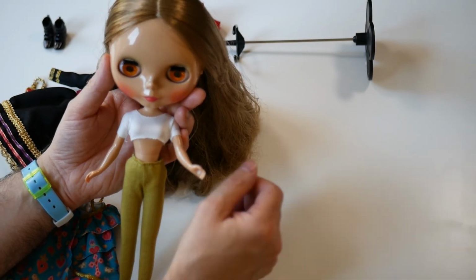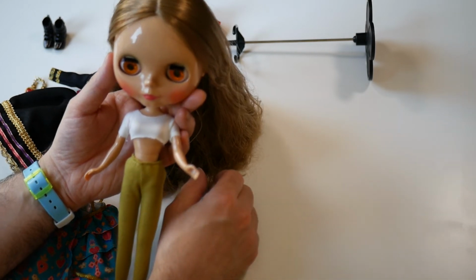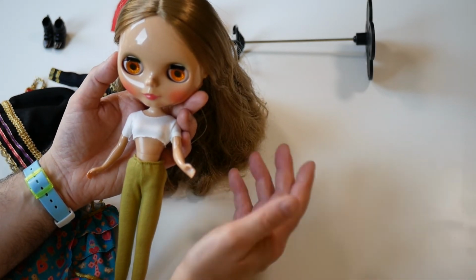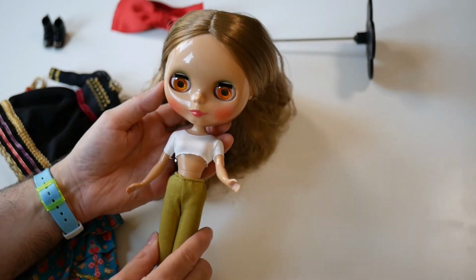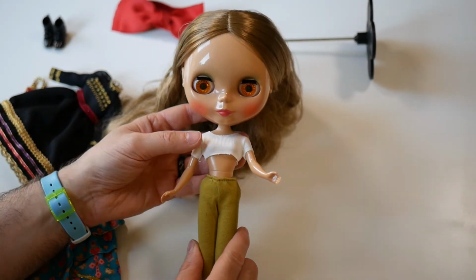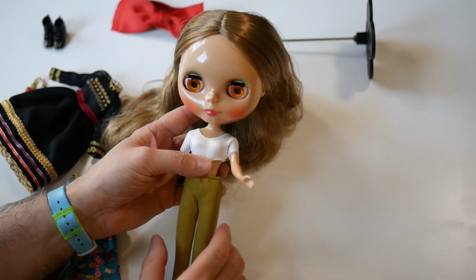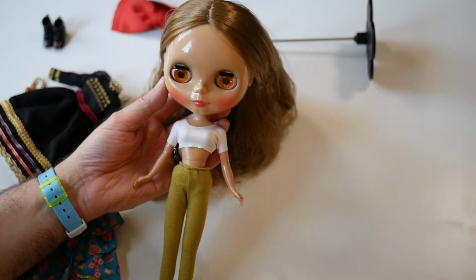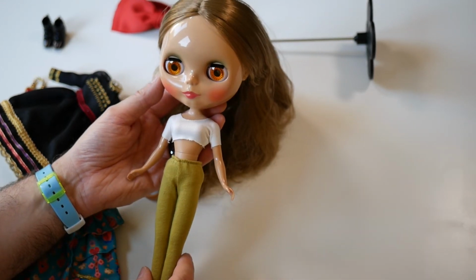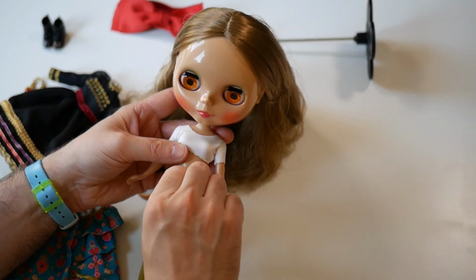Again, I'm open to any suggestions about how to remove this stainage. I know that pimple cream is something that can be used. But anyone have any suggestions, I'm happy to hear them, or any links to videos or whatever about that. So here she is. I haven't actually taken her tights off yet, so maybe I'm going to remove those now.